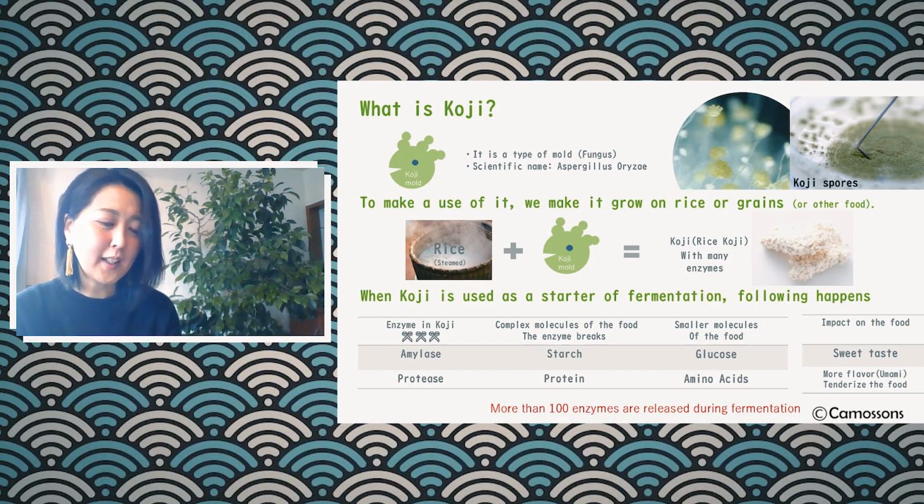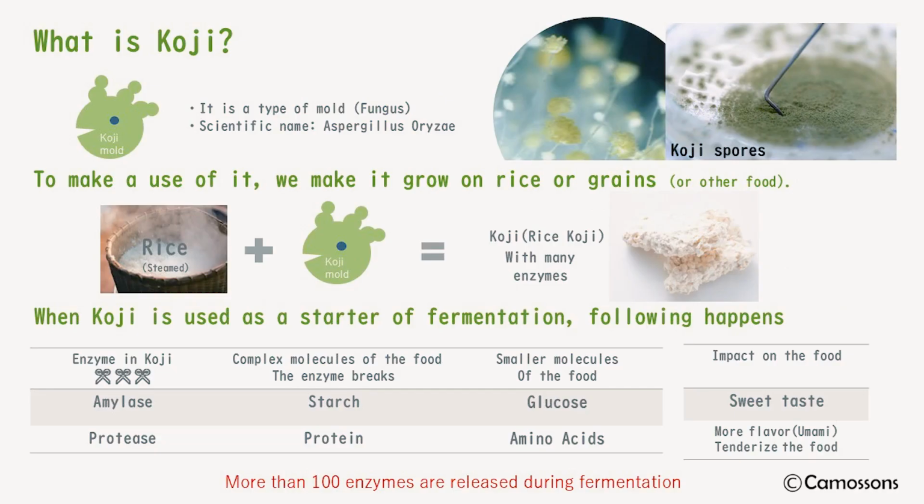And it has many enzymes. It is said that it has more than hundreds of enzymes that are released by koji during the first phase. And one of them is namely protease, which is good at breaking down the protein into amino acids. And you know how amino acid is responsible for umami tasting. So that's why you feel the umami in almost all the fermented food, and it's enhanced.